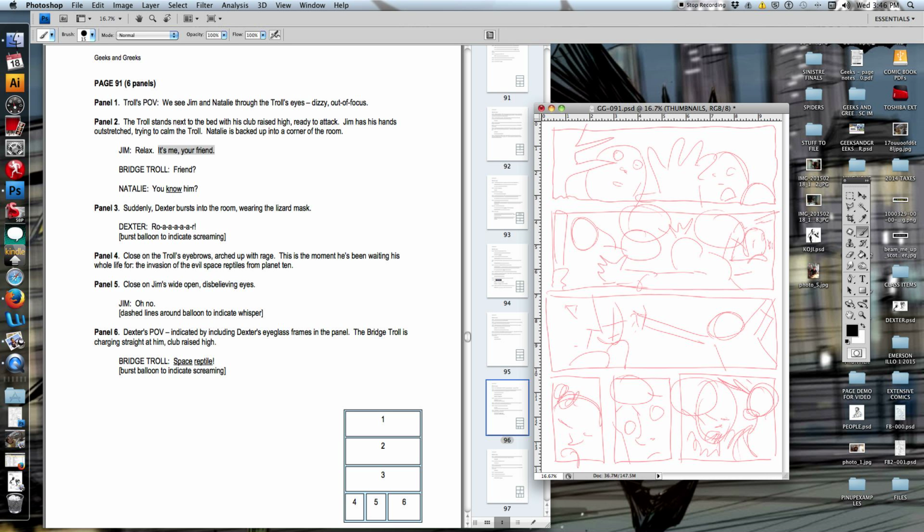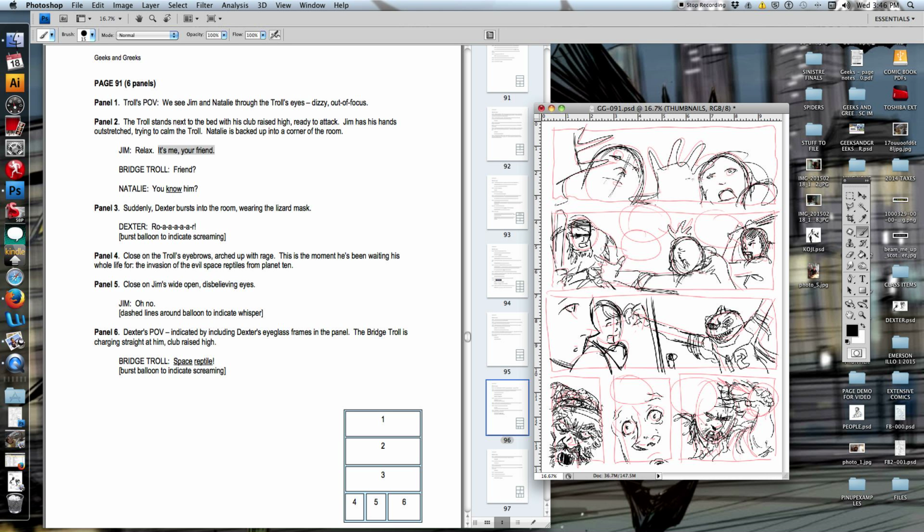So from the thumbnail stage, I go to the pencil stage, and you can see pencils are not all that much more detailed than the thumbnails. Again, I try to keep all the detail in the inking stage because inking takes a lot of the energy of the page, and if I'm just tracing crazy detailed pencils, I find I lose a lot in the translation, so I like to keep them loose even at this stage.